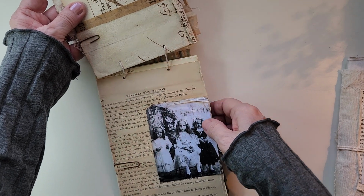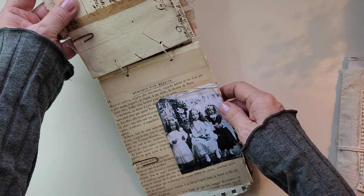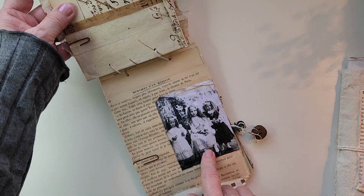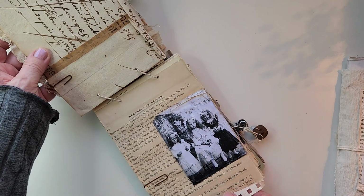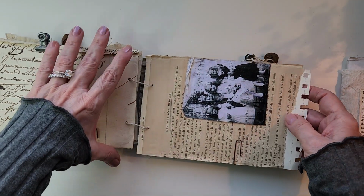Oh, those little girls. You know, I was a little crabby girl, so I told Angie when she showed me this picture, that is so me. My mom's like, you're so miserable. Growing pains.